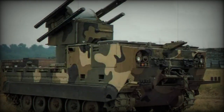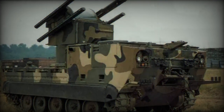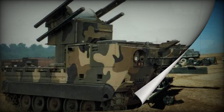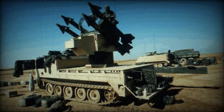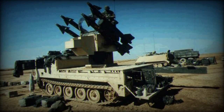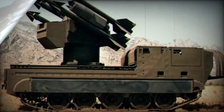The system uses the M730 series cargo-carrying, self-propelled tracked vehicle, 9A, variant of the M113 armored personnel carrier, which can be made amphibious by adding an existing swim kit. A towed configuration is also available. The M48 Chaparral fire unit may be used either carrier-mounted or unmounted.